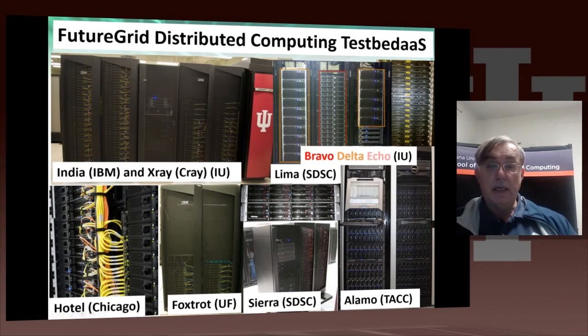Here's just pictures of them. It shows all the systems we have. As you see, the fact I can put them all on one page says they can't be very big. And they all look like modern computer systems.